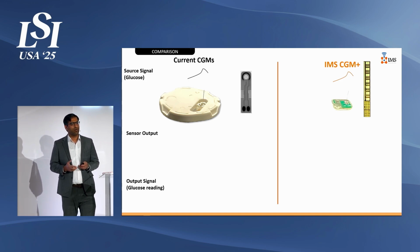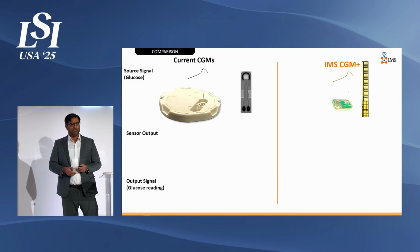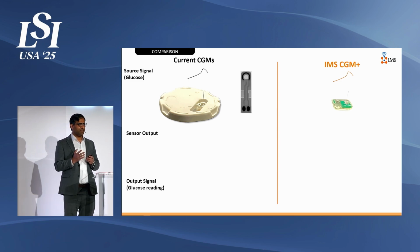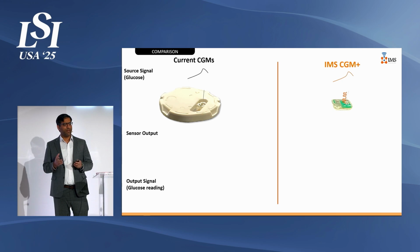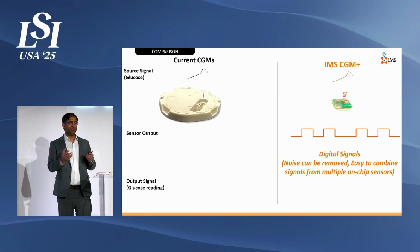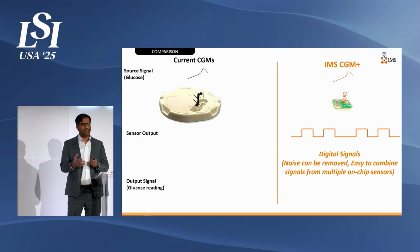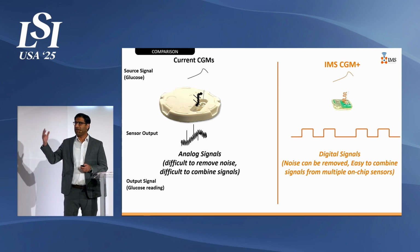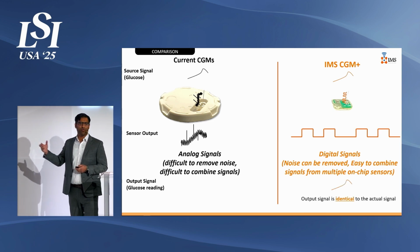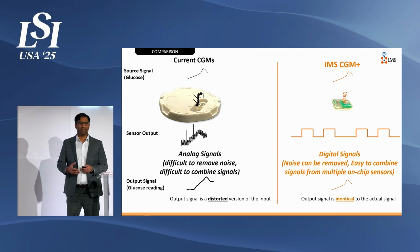This technology also allows us to improve performance. Here you see the comparison. In our system, we have a digital sensor in the tissue. This is the first CGM where you have a digital sensor in the tissue, creating very clean digital signals, which are known to be more resilient than the analog signals produced in the older CGMs. And you can also multiplex a lot more data into a single data channel. In comparison, analog signals are known to be noisy and very difficult to multiplex. Hence, we get a much cleaner representation of the glucose in the tissue compared to traditional CGMs.